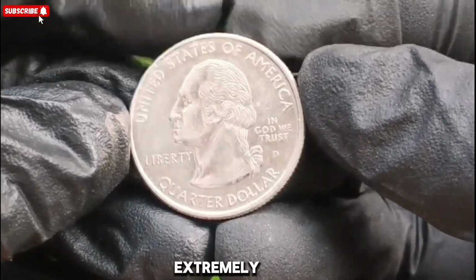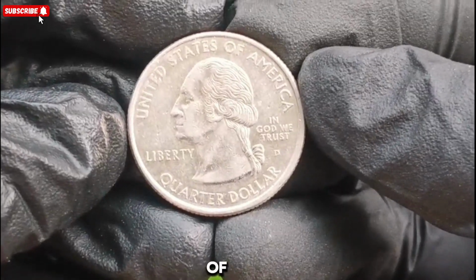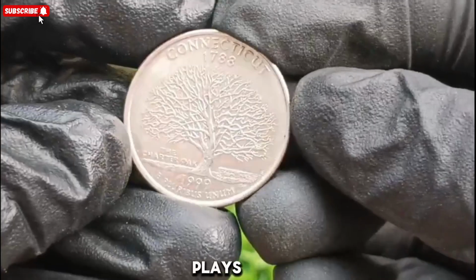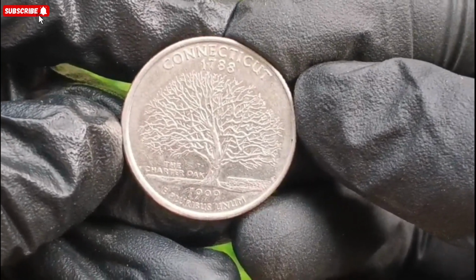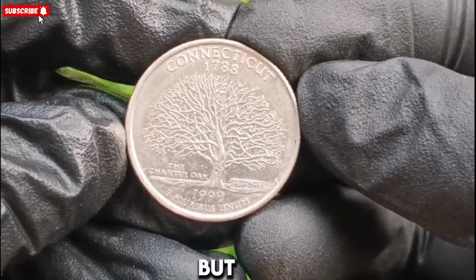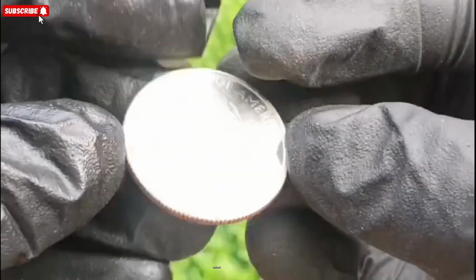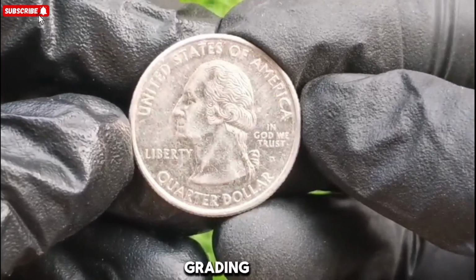We also have to talk about double dies and other striking errors from 1999. A double die error occurs when the coin is struck by a die that has been improperly manufactured, resulting in parts of the design appearing doubled. This can often be seen in the letters or numbers of the coin, like the date or the word Liberty. These double die quarters are much harder to find than regular coins and can be worth hundreds or even thousands depending on how dramatic the doubling is.